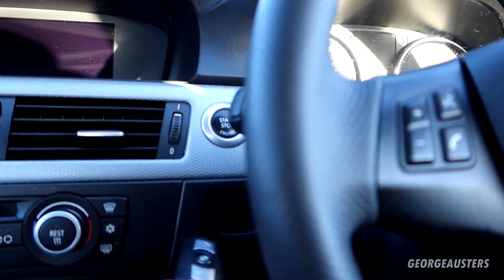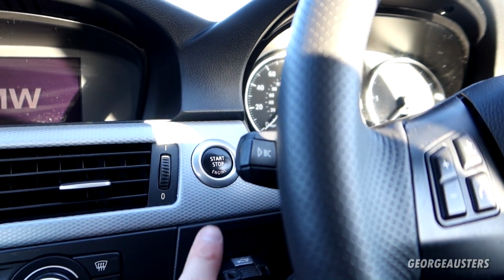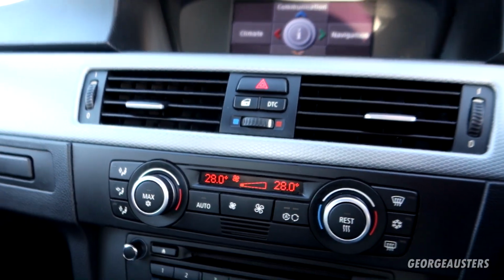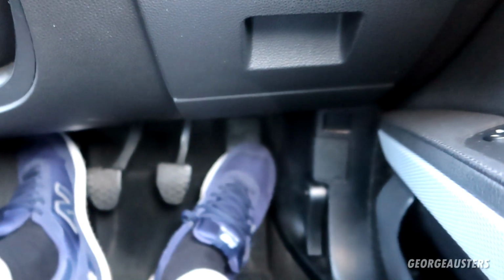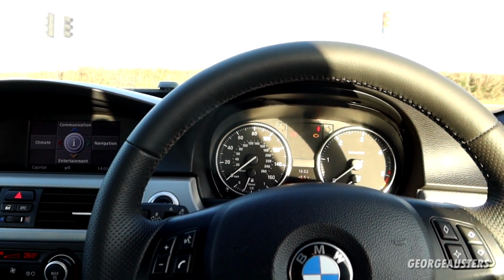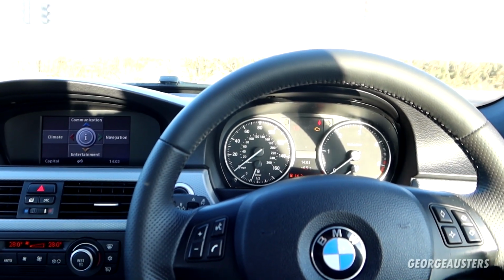All you need to do is insert the key into your ignition, turn the ignition on. You want to turn your heaters on, turn the heat to full, and then what you are going to want to do is step down on the accelerator pedal for 10 to 15 seconds. And then once you've done that, you should start to hear some bubbles forming. And then of course, if you go into the engine bay, you should start to hear the water pump as well. But remember, this is only relevant if you have one of those engines that I mentioned.